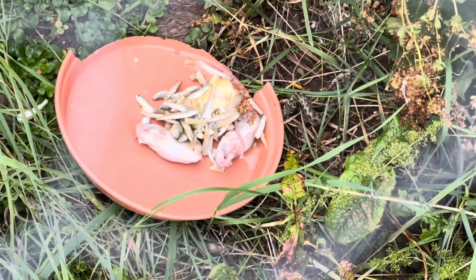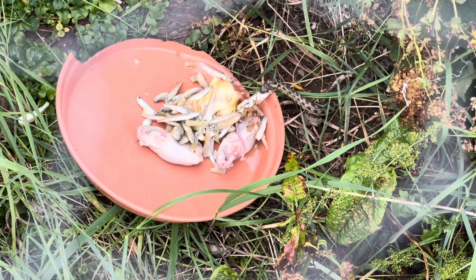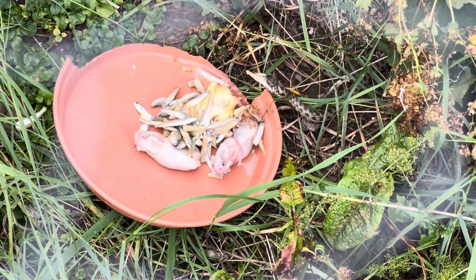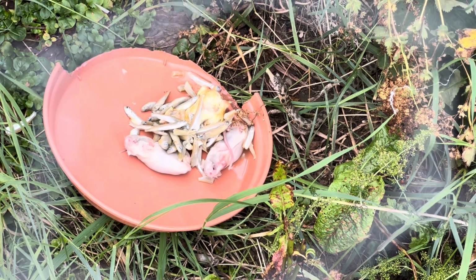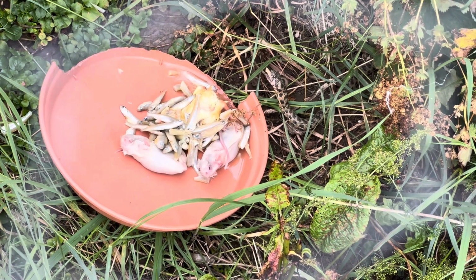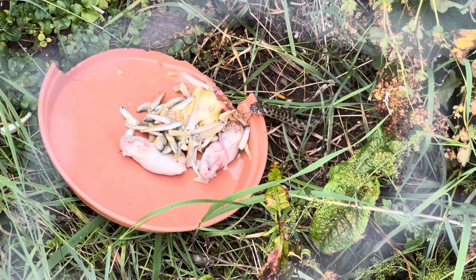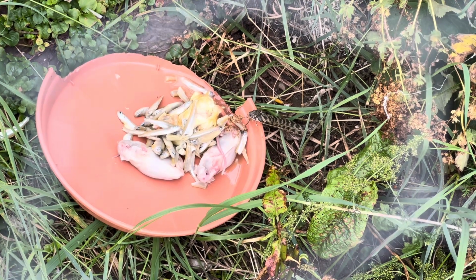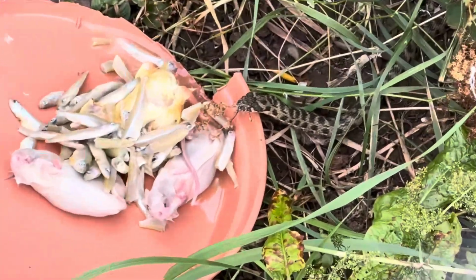Action over. Just finally worked it out. Female's not going to flee. It's going to fill its boots. Don't they neck it quick? That's crazy. Look at that. Come on, grass snake. Left of what's left.